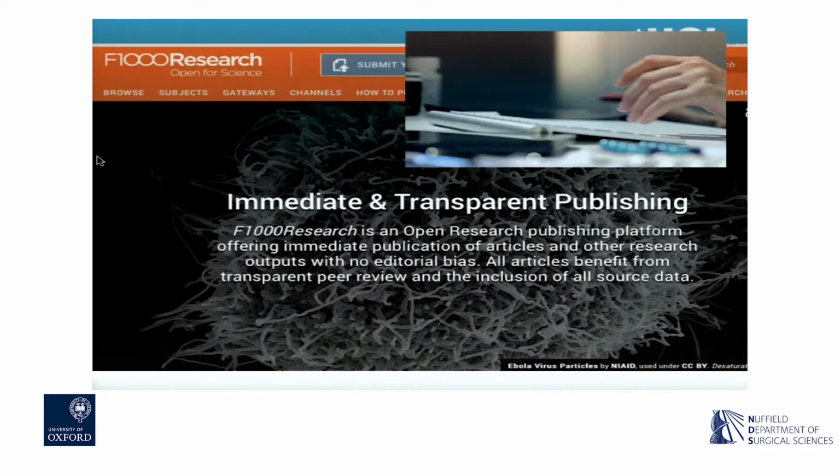So the conventional paradigm is that you write your paper, you then work out what is the highest impact factor journal that might, if you're very lucky, take it. You send it there, it's peer-reviewed, they bounce it.